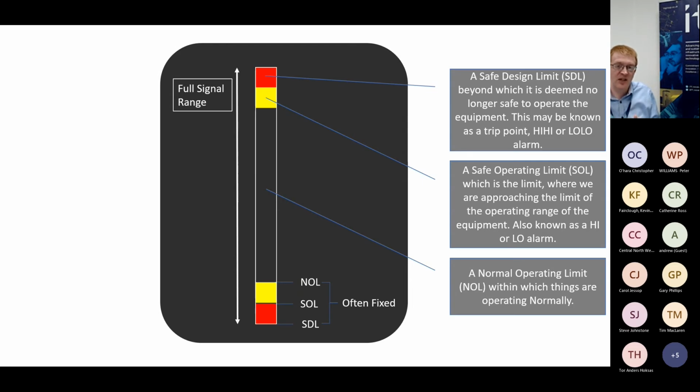And then our final line of defense is going to be our safety system, where our safe design limit is set. And if we breach that safe design limit, we're going into territory where it's no longer being used in the way that the system's been designed. It may no longer be safe, and it almost certainly will follow into a situation where a trip or a shutdown will occur. So safe design limit, you might also know as a trip point, or the high or the low alarm. Again, the ICSS is doing a great job of doing what it was designed to do.